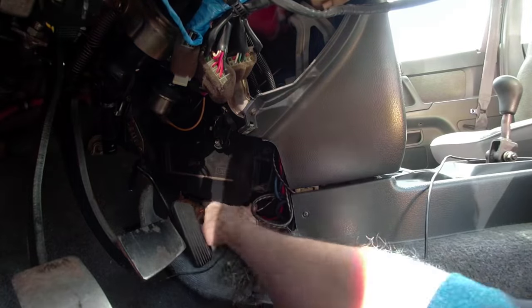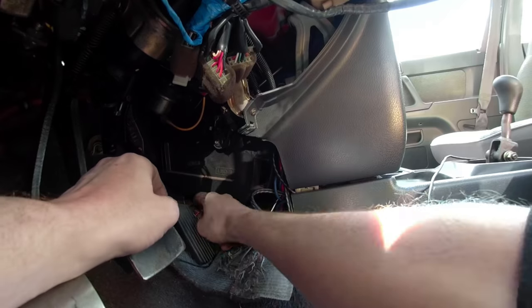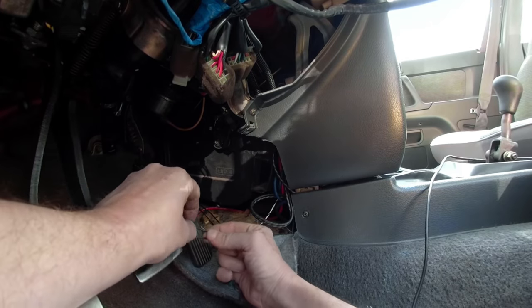I promise I'll come up with something for this car to make it that much more awesome, but for right now, I just need to get my car ready for race day, which is today.